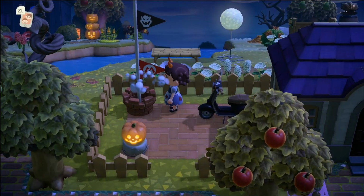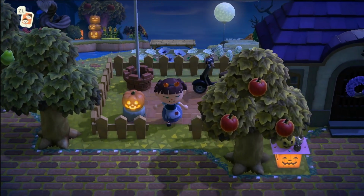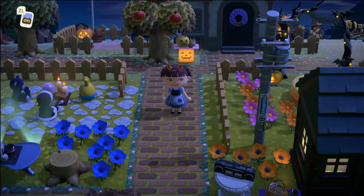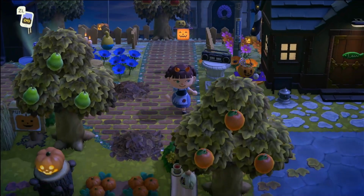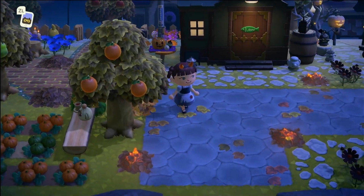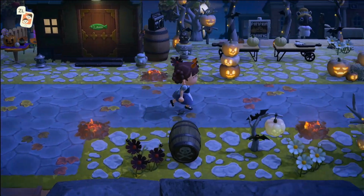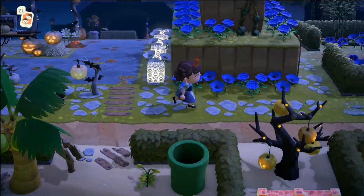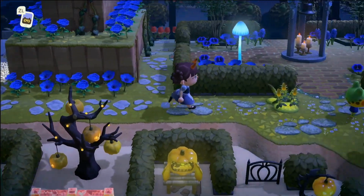Let's play with the flag. I'm going to change it to Mario. Just all the detail on all the paths on the ground, all the builds. She did a nice job.